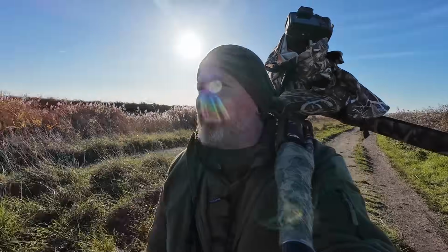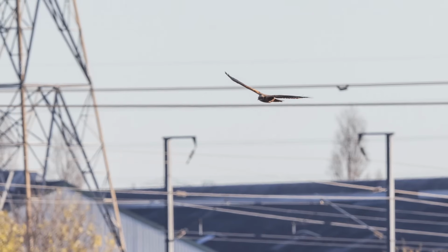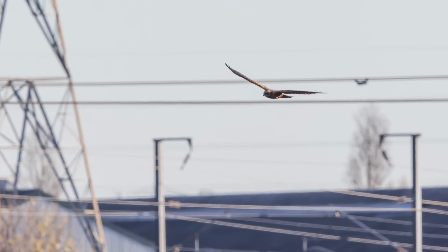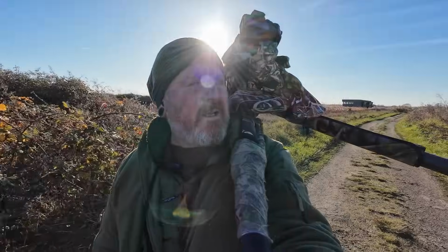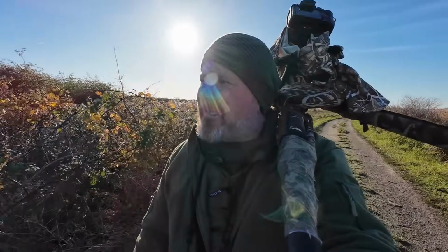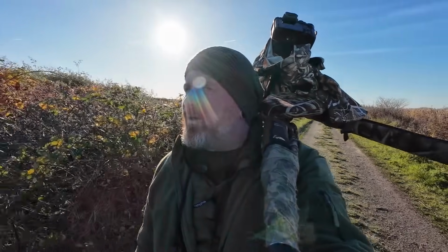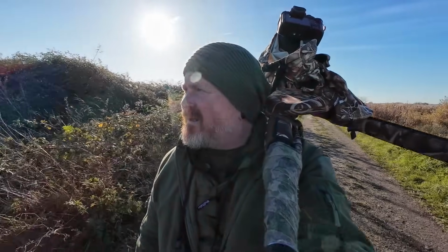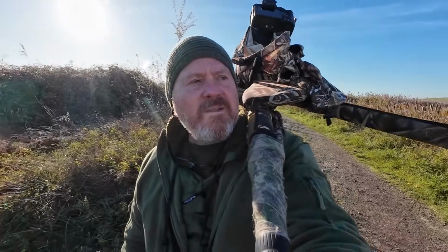Just got the old train coming past. But yeah, it's quite a nice little hide, that. It's very quiet today. Not too bad. Not even heard a bearded tit, or a bearded reedling as they are properly known. Not even seen one of those or heard one. But it's just nice to get out early morning for a walk before it gets too peoply.